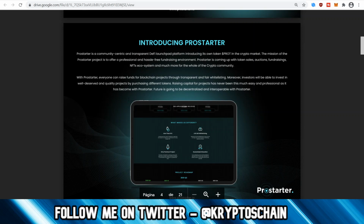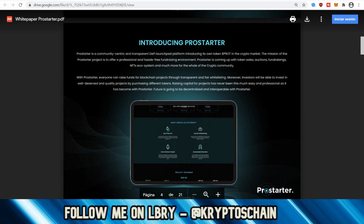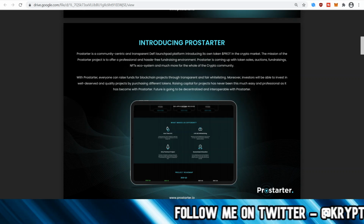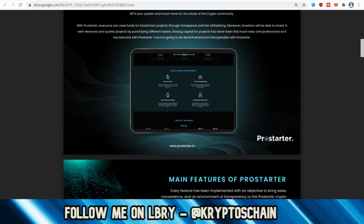So yeah, they're going to have their dashboard with the platform where you're going to be able to take part in these token sales launched by various projects. Now, let's talk about this section here. So, Prostarter is a community-centric and transparent DeFi launchpad introducing its own token PROT in the crypto model. The mission of the Prostarter project is to offer a professional and hassle-free fundraising environment. Prostarter is coming up with the token sale auctions, fundraisings, NFT ecosystem, and much more. And with Prostarter, everyone can raise funds for blockchain projects through transparent and fair whitelisting. Moreover, investors will be able to invest in well-deserved and quality projects by purchasing different tokens. Raising capital for projects has never been this much easier and professional as it has become with Prostarter. Future is going to be decentralized and interoperable with Prostarter.